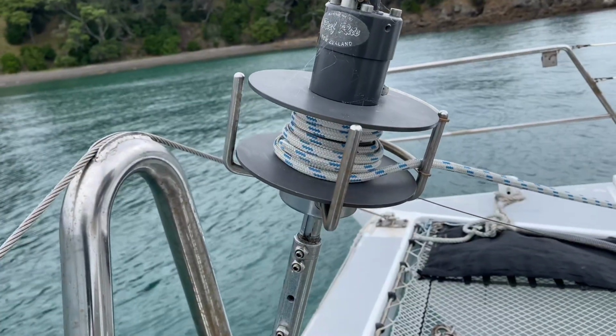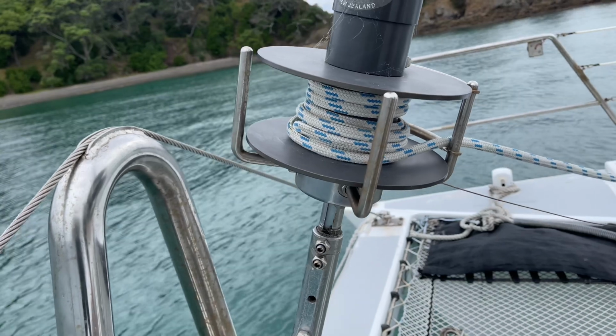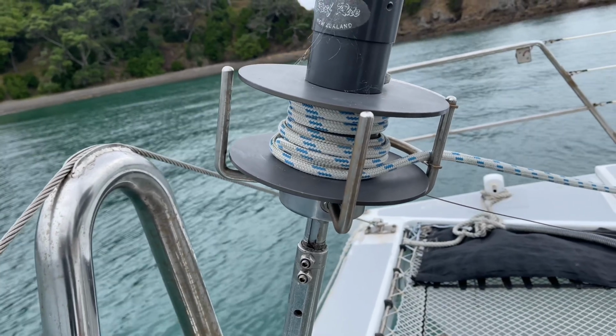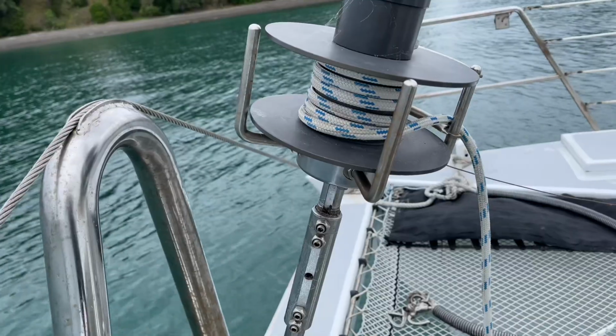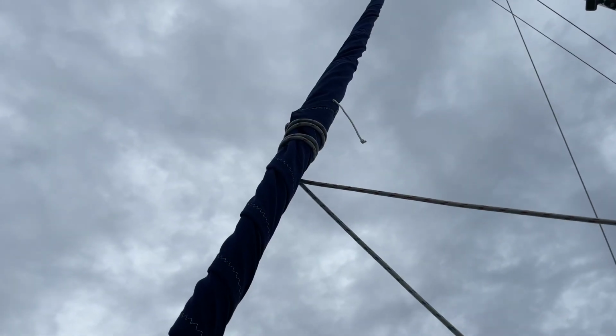We've had some trouble with the furler jamming. I think there's far too many turns on it. This is obviously furled at the moment. Right, well, we'll try that. So got a few extra turns on here, so we should be fine.